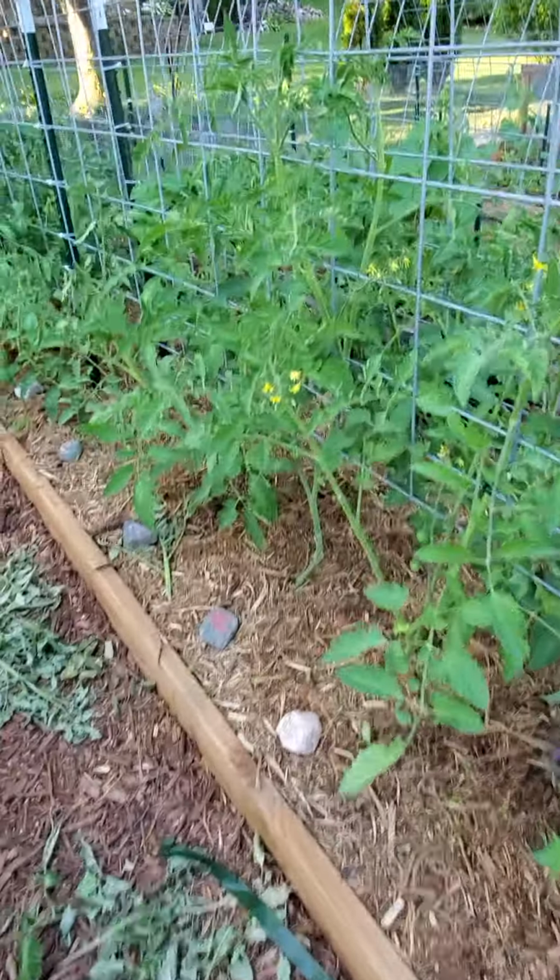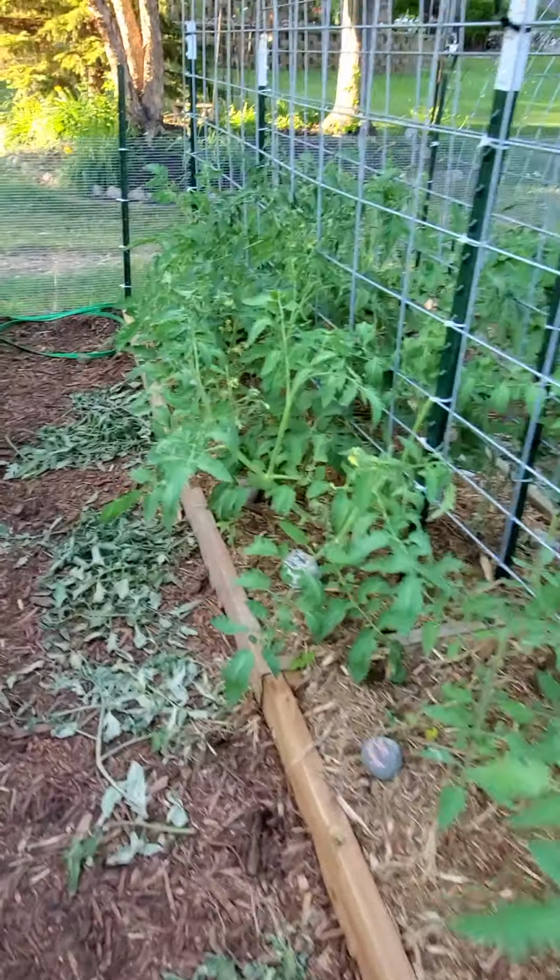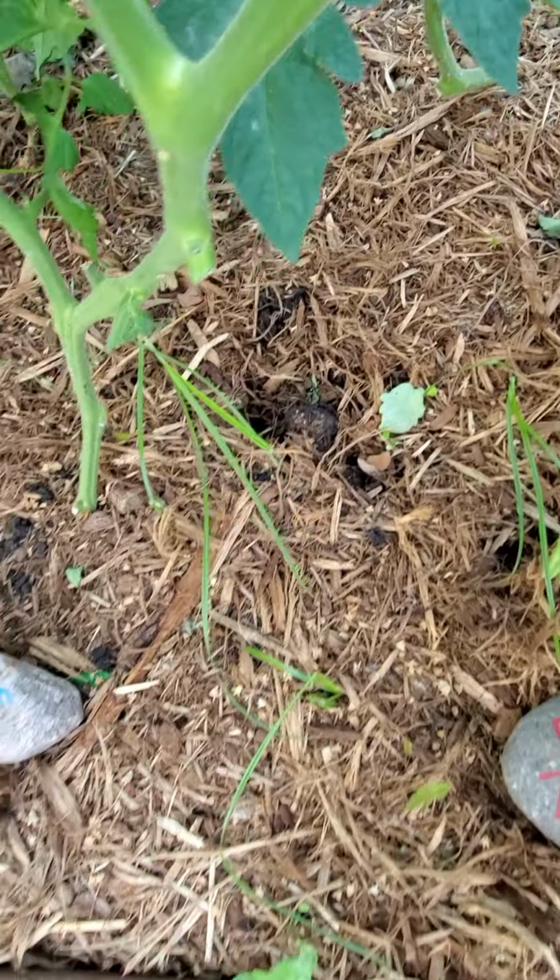Of course, we have a lot of squirrels, and we do have some chipmunks too, and the chipmunks love to dig in my deck planters and eat from there, but I don't think I've ever seen them down here at the garden.